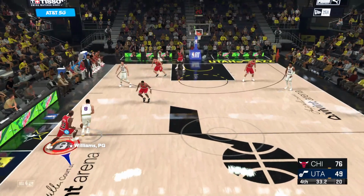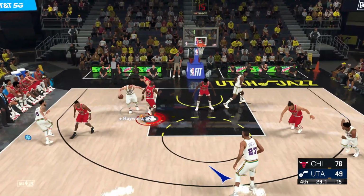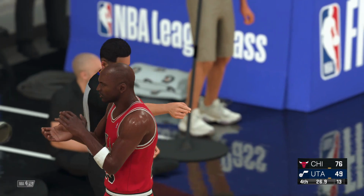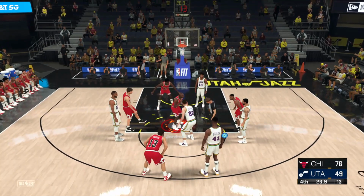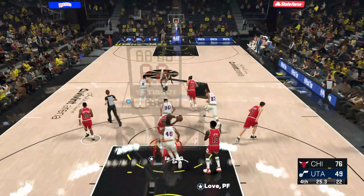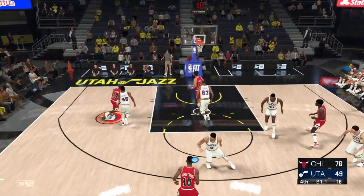35 seconds left in the fourth quarter. Williams passes to Hayward. Hayward is doubled. And the ball's tied up, so we'll have a jump ball. Ball violation. Jump ball call. Chicago with the ball. Now the Bulls with it. They're on a 16-7 run.